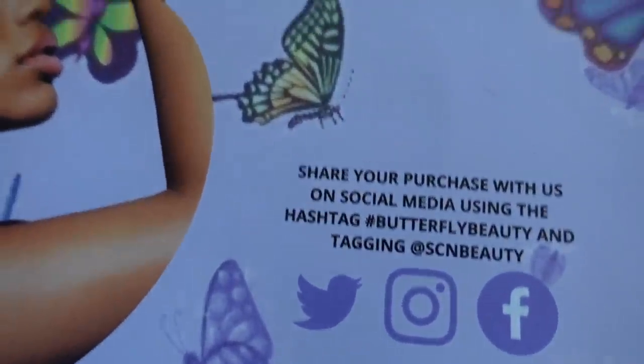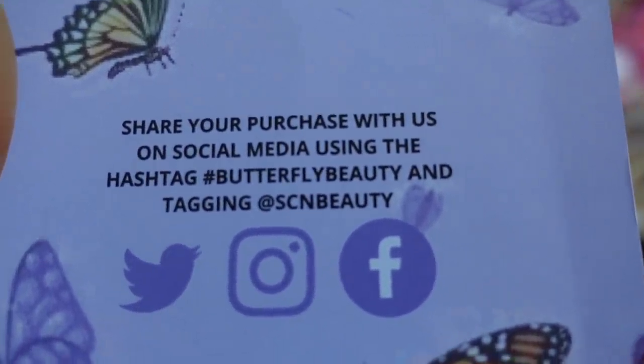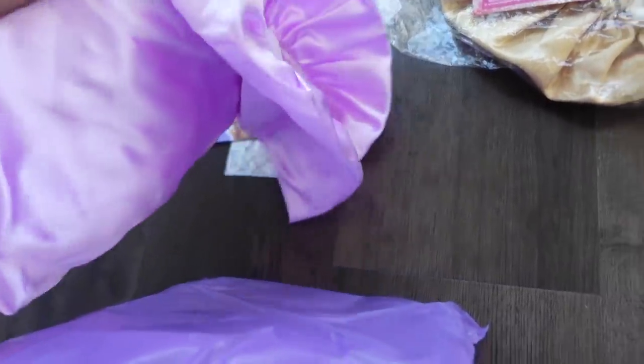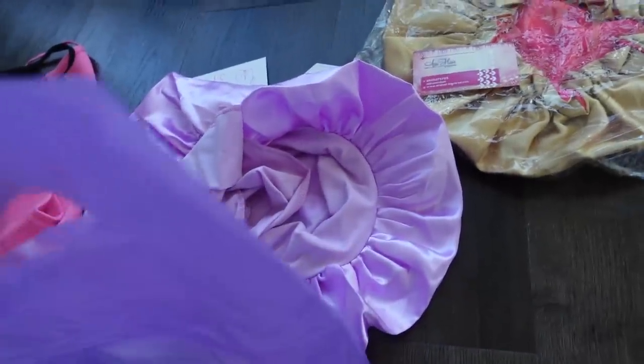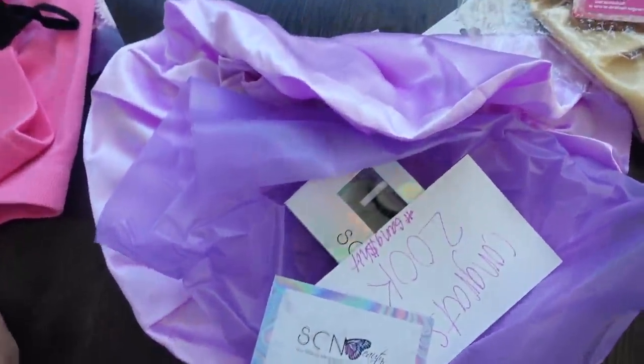Gang. And this is from SCN Beauty. See what she sent me. A bonnet. Bonnet for the win. So yeah, very much purple theme.